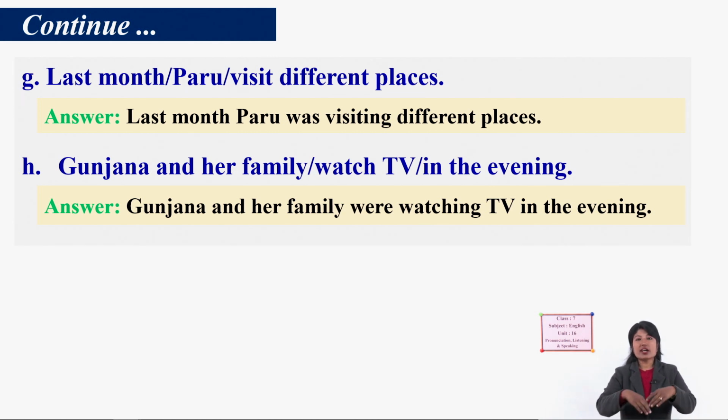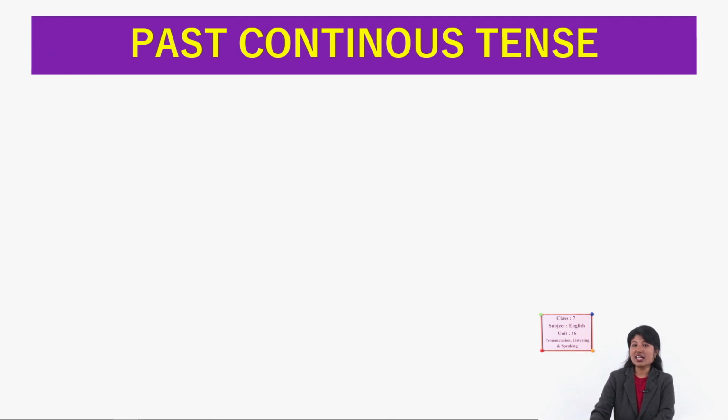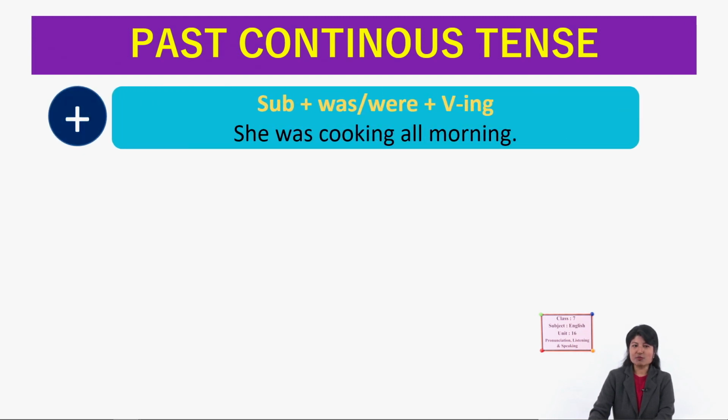Okay, so what were we doing? All the sentences were based on past continuous tense, right? Past continuous tense. Now we are going through the structures. Let's go through the structure of past continuous tense. Positive sentence of past continuous tense: we write subject plus was/were plus verb-ing. In this way we can form a past continuous statement. See the example: she was cooking all morning.